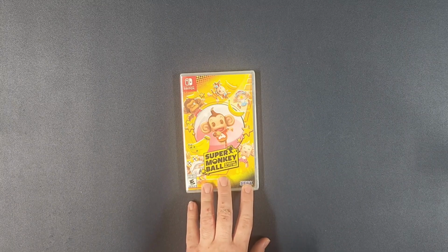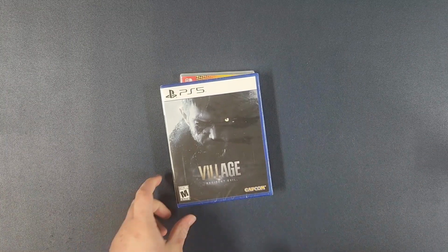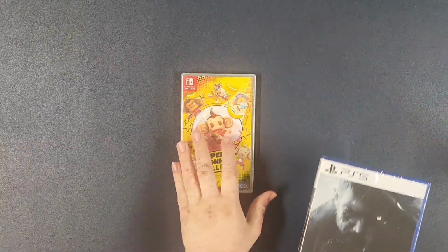Next up, these aren't too interesting because you can kind of get these anywhere, but I went to a Walmart and I was looking in their clearance section. I ended up getting Super Monkey Ball Banana Blitz HD, which is just something that I didn't have yet. And then Resident Evil Village, which is also something that I just didn't have yet. And for like $15 each, can't really go wrong with them. They're both decent games, so I just grabbed both of those.